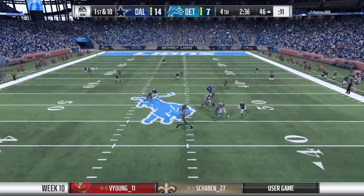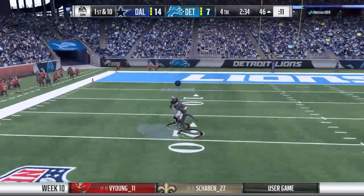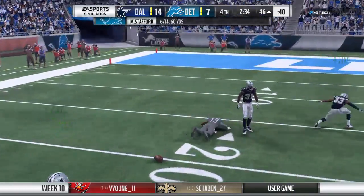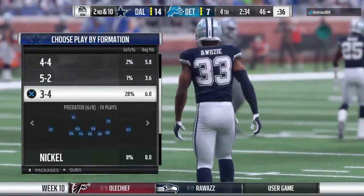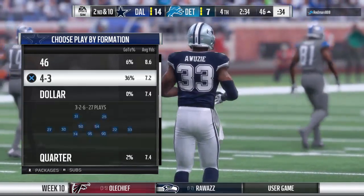Now a first down throw. Stafford throwing deep for Galladay, and that one falls incomplete. Looked like he might have had position there, but he couldn't hold on to it. Second down.